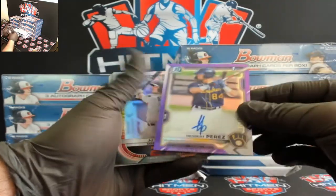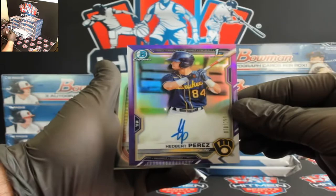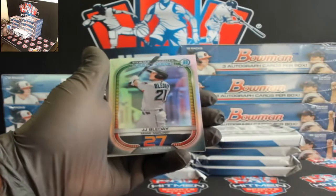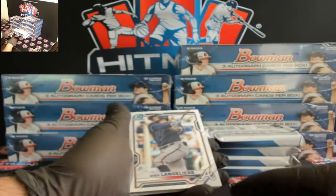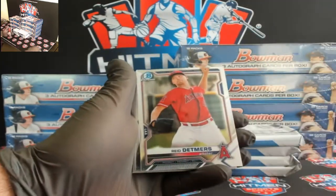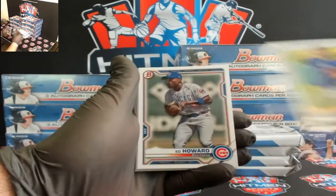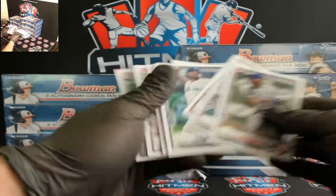Javier and Herbert Perez for the Brewers. That one's 70 out of 250, purple. Nice one there from Milwaukee. J.J. Bleday insert for the Marlins. Langeliers, Detmers, Torkelson, Verdugo, Kwan. And there's the rest of the paper for that pack.